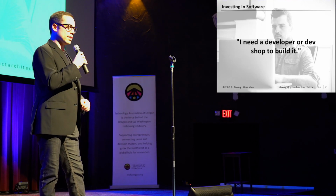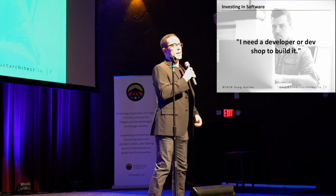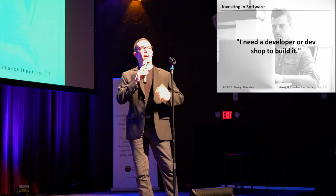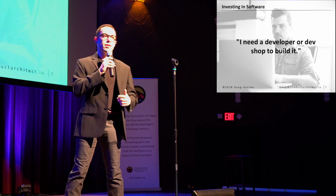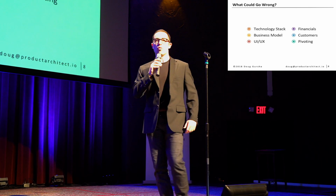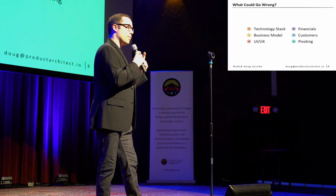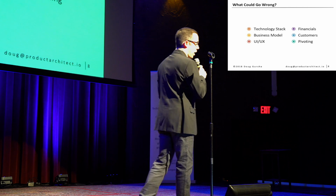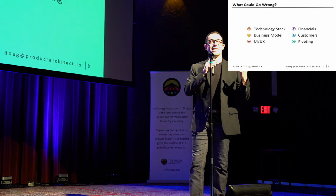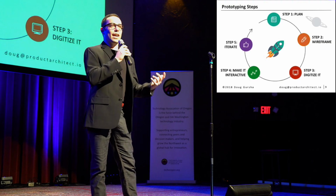I often hear this phrase a lot, that I need a developer or a dev shop to build my app or product. But this can cost you anywhere from $25,000 to $250,000 depending on the scope of work. I found investing in software first is almost always a costly mistake because there are all the things that could go wrong with your finished product. Your technology stack could change, your business model could change, your UI UX could change, your idea itself might even change.